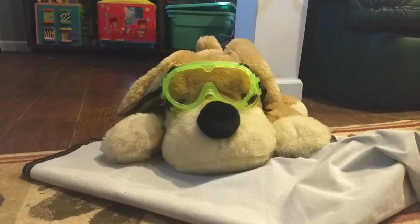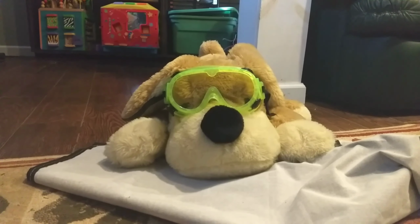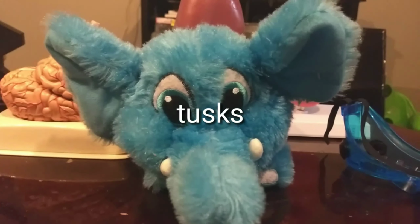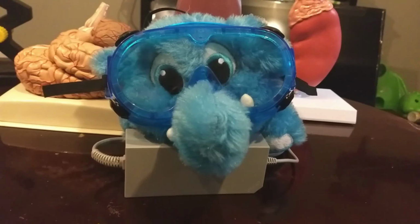He's following the rules. Definitely wants to protect his eyes after that fire incident. Let's go check out a bunch of the other guys. You have to make sure you put your goggles on. I don't care if it doesn't look good with your trunks. You need to put the goggles on right now. Now Phil's eyes are safe from chemicals as well.